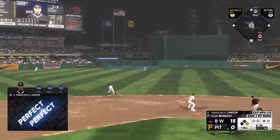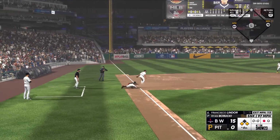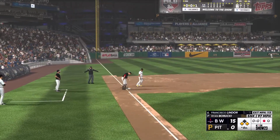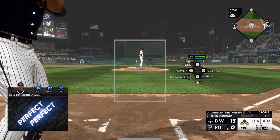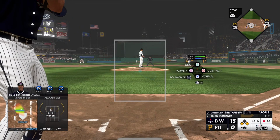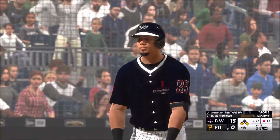Line drive, and that's a base hit out into center field. Lead runner makes the turn at second. Not in time. He's safe. All over that one right there. That's about as textbook as it gets. Got his stride and load out of the way early. He stayed inside that ball and squared it up out front. Man, that was like he was in the cage hitting off a tee.